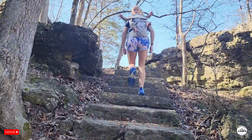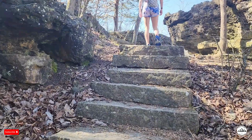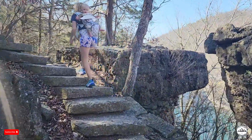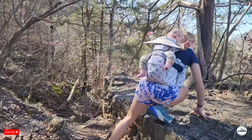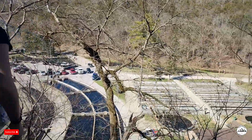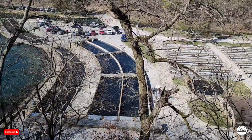Just fell again. Climb out on these rocks. Go, Boogie! Oh yeah. You can see the whole process from here.